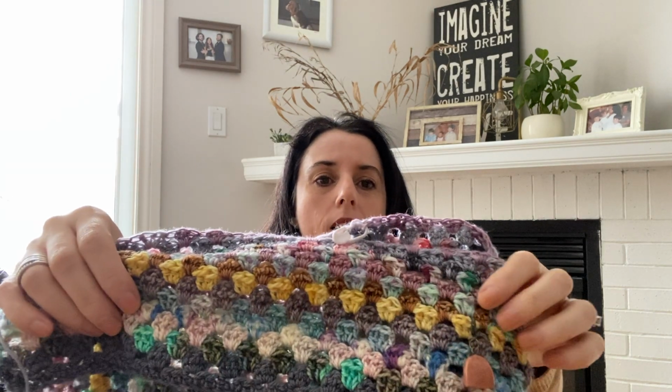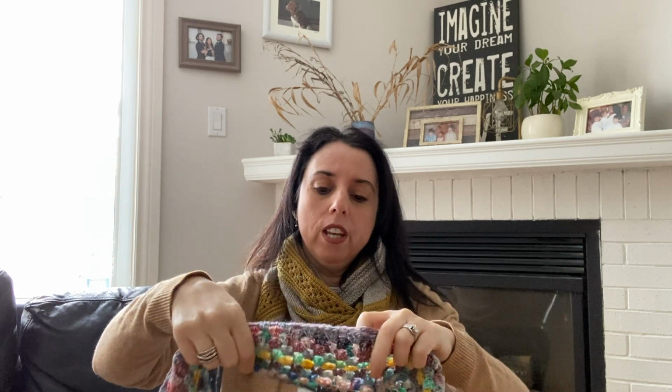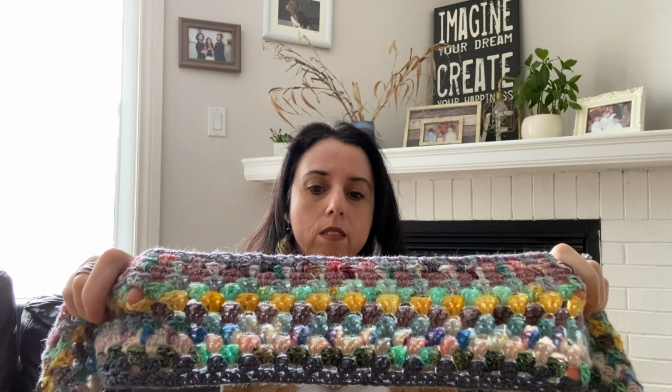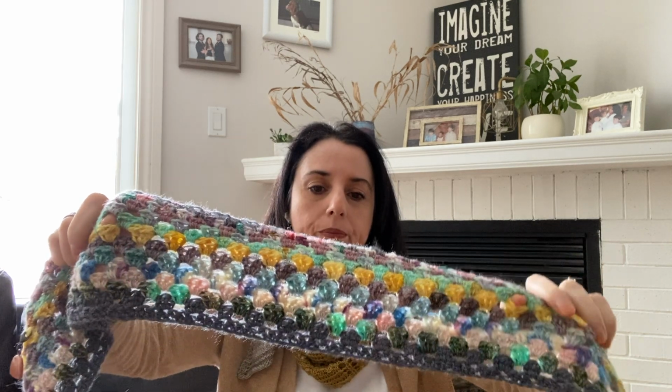And I am loving this. If you can see, like, just because so many of the yarns have so many colors in the yarn, like they're variegated or even speckled, the way that it looks is just incredible. This takes me quite a long time. Even one row could take me up to 30 minutes. I'm a very slow crocheter.